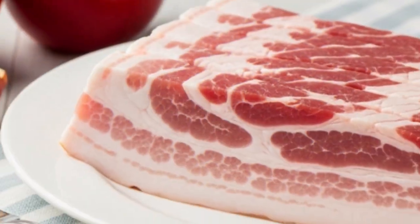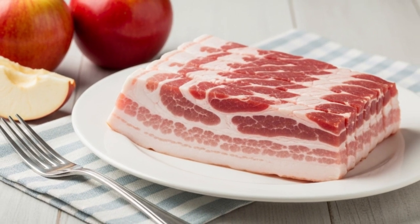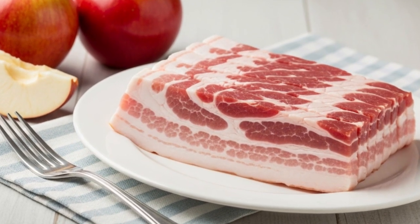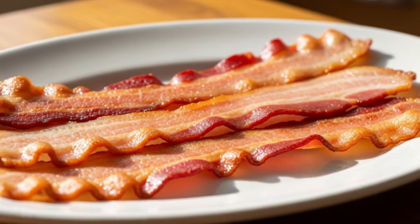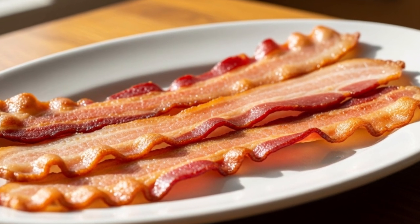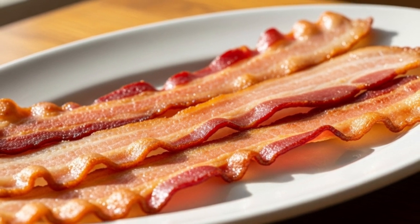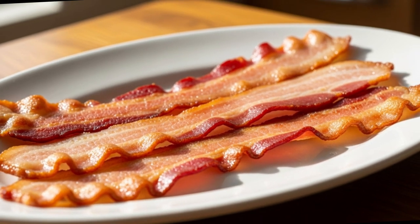Number 2, Smithfield Applewood Smoked. Applewood gives a softer, more complex flavor than hickory, and Smithfield nails it. The smoking takes longer, but the rewards show up in every bite. Balanced sweetness, rich porkiness, and crisp texture without burning. No water injection, no liquid smoke shortcuts, no chemical flavor covers. The fat-to-meat ratio is ideal, and it cooks beautifully whether in a pan or oven. This is the bacon that makes guests ask, "Yo, what brand is this?" It delivers premium taste without premium pricing, which is increasingly rare today.